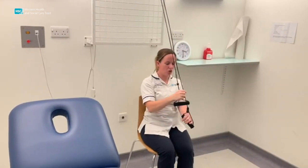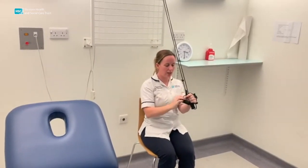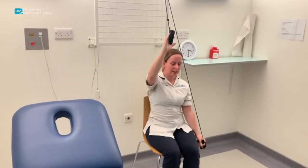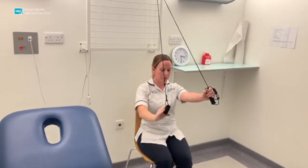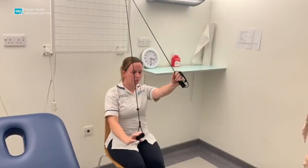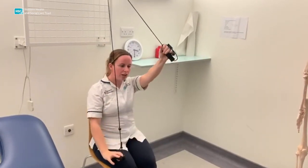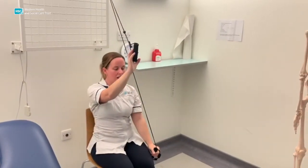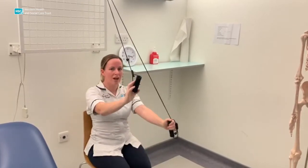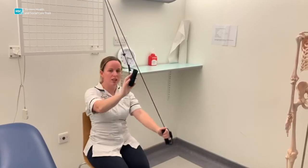So again, depending on the length of the string, you might need to adjust that, hold it a bit tighter. So again, this arm is my sore arm. So it's an active assisted movement where the other arm's pulling you up. So just up nice and straight like that. So again, wherever you're comfortable, you don't need to force under pain at this stage, and you should find that this is a nice easy exercise and it helps get back that movement. So it's important to get back as much movement after this fracture to help restore function and get you back to where you need to be.